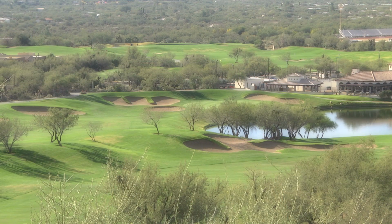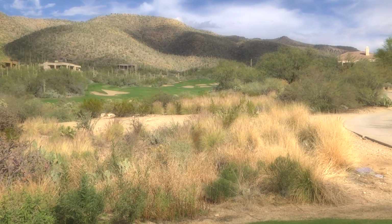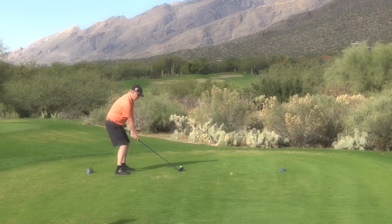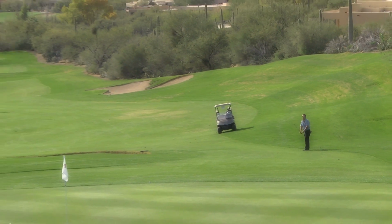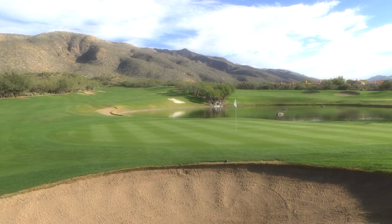The slope here at Tucson National is high for good reason. There's a lot of visual intimidation out on this golf course. You need to commit to shots, stay in the corridors, don't look at all of the distractions and cactus and rocks and boulders on the sides. Look at those fairways and hit them. They're green, they're wide, they're beautiful. Plenty of room to play this golf course.